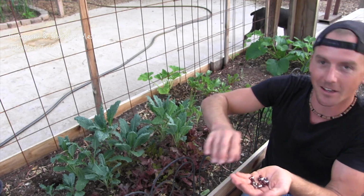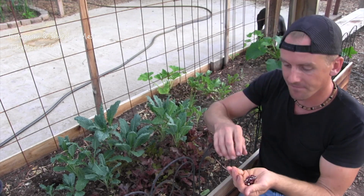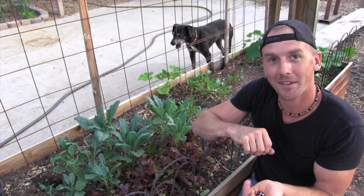So I'm gonna put these guys also about 1/2 inch under the soil, same as the hyacinth bean. And I'll come back to you guys in future videos here with updates of how they're growing.